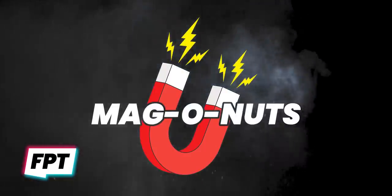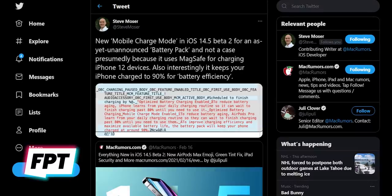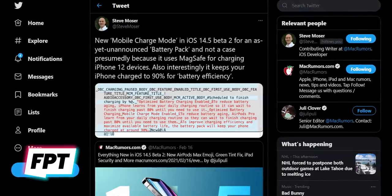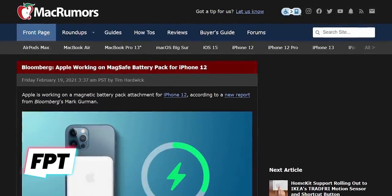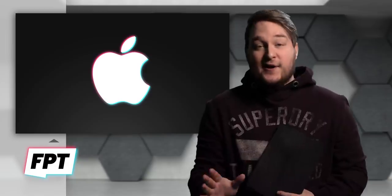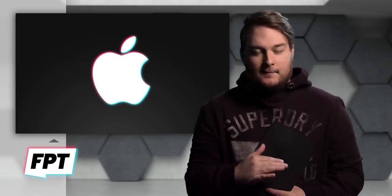Now, Steve from MacRumors was actually the first person to spot this. He found it in software that hinted at it. And then Mark Gurman from Bloomberg put out a report saying that Apple is, in fact, working on this exact thing. All right, I gotta be honest, and I mean this in the most polite way possible.